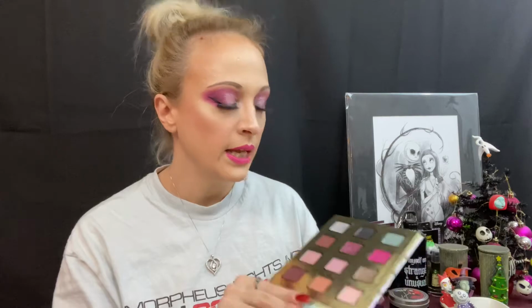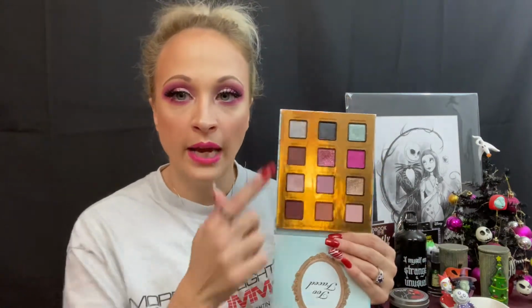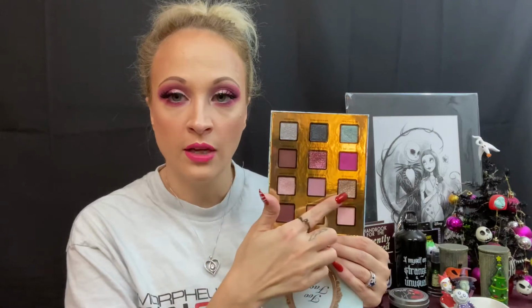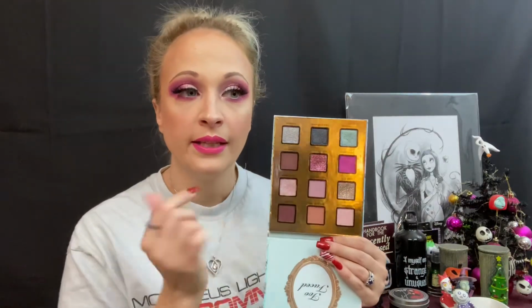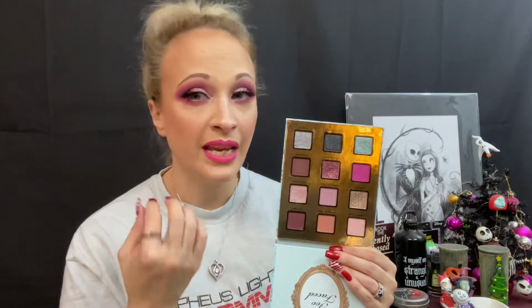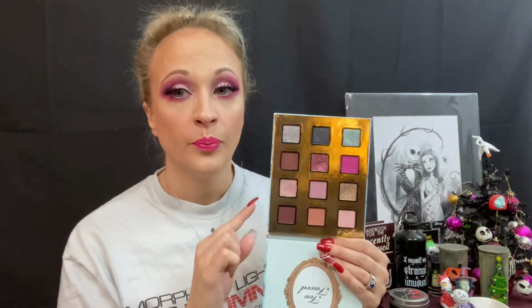I'm in pre-film mode finally. I liked this palette. The formula is good. The only gripe that I have is this shade and this shade are pressed glitters. So if you don't like pressed glitter, I would stay away from this palette. The other palette in this size didn't look like it had any pressed glitters. It may, because I didn't realize that this palette had pressed glitters.